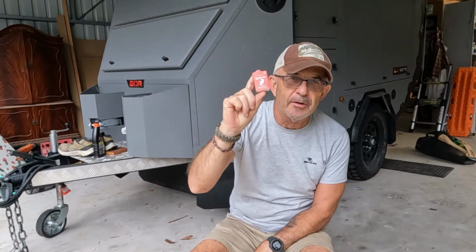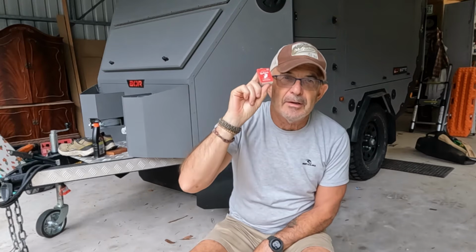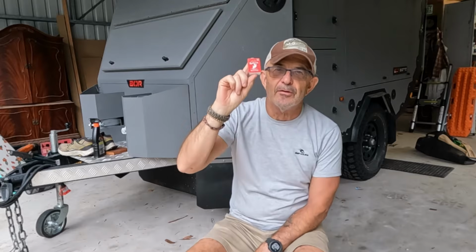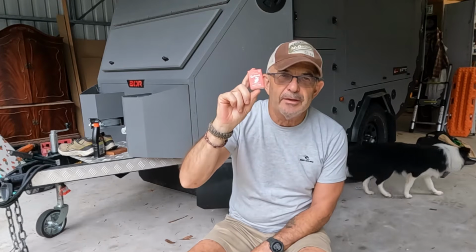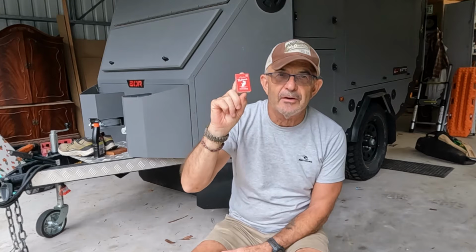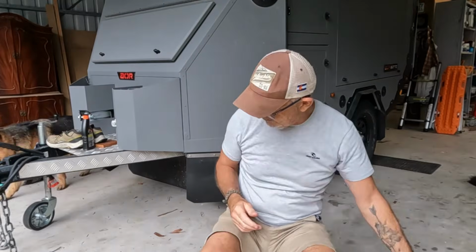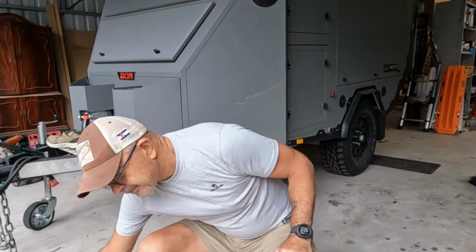Don't forget to throw in a box of matches. You never know when you might need a bit of heat or a little fire or whatever it might be. It's always great to have some method of lighting a fire. So you might have a Bic lighter in the car, or if you're an outdoor person, maybe you've got a ferro rod and all sorts of things, but something to light a fire. You never know, you might even need it to protect yourself from a bushfire. So what else?